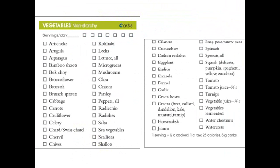Wow. So it's the real deal. Good stuff. Okay, wonderful. The other vegetable, more of these.